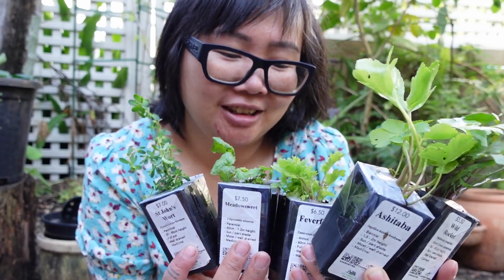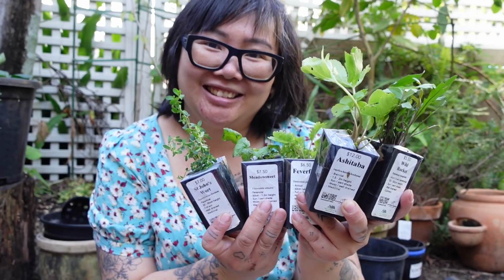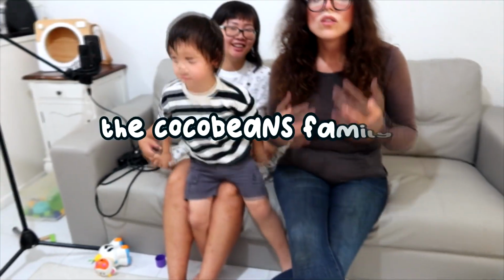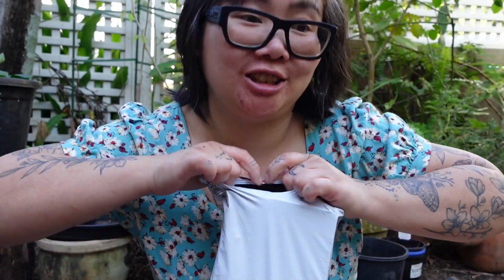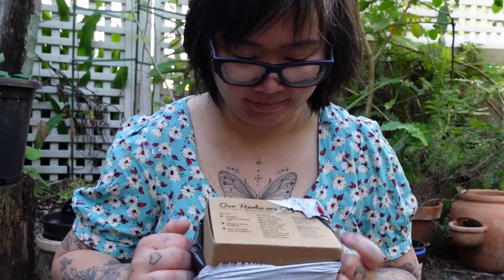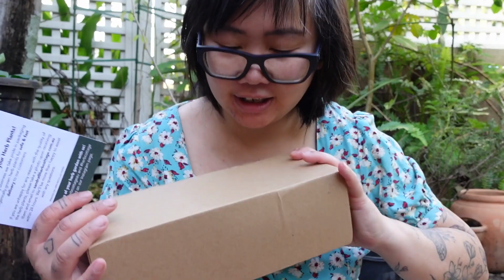Look at all the... oh, check it out. How cute is this, right? Guess what has arrived? My herbs. Yes, this is from Mudbrick Cottage. I've got some beautiful plants. Let's open this up and have a look.